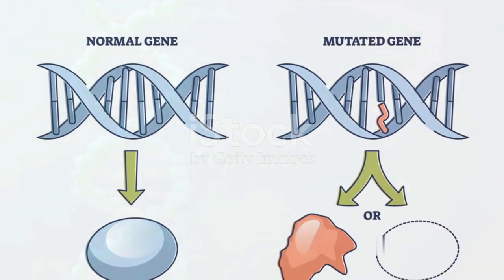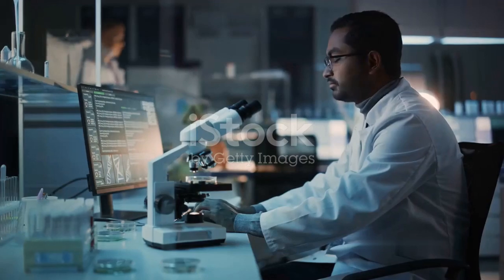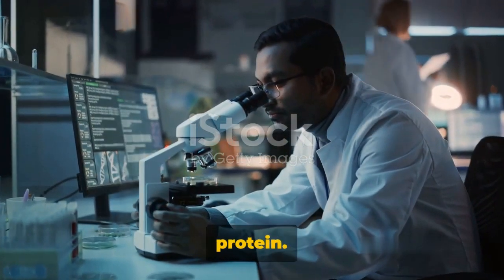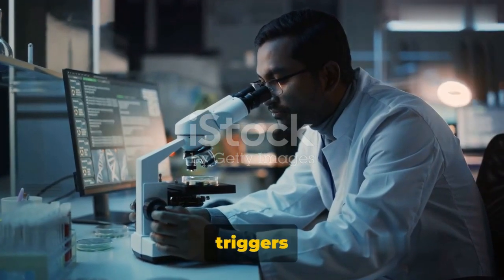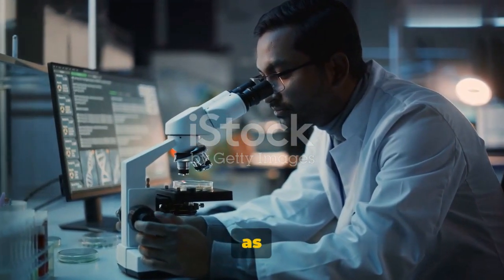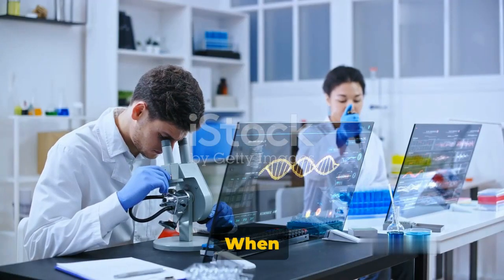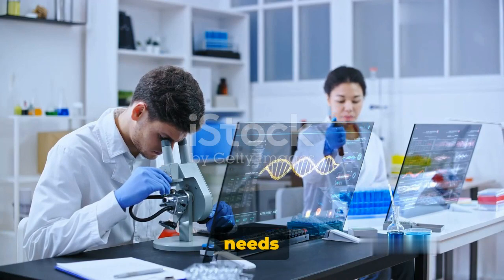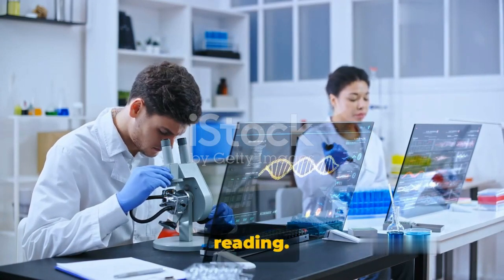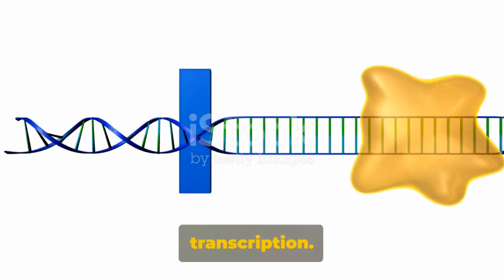Now, how does gene expression actually happen? Well, it all starts when a cell identifies the need for a specific protein. This need triggers the activation of the corresponding gene. Picture this as a grand library, where each book represents a gene. When the librarian, our cell, needs a particular book, it is pulled off the shelf and opened up for reading. This action of opening the book is what we call transcription.